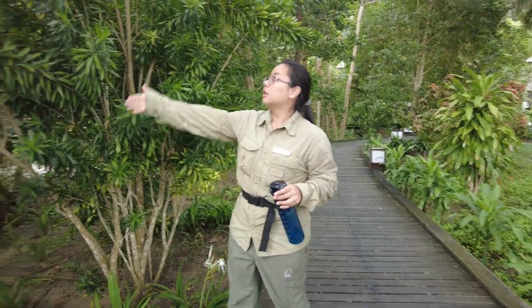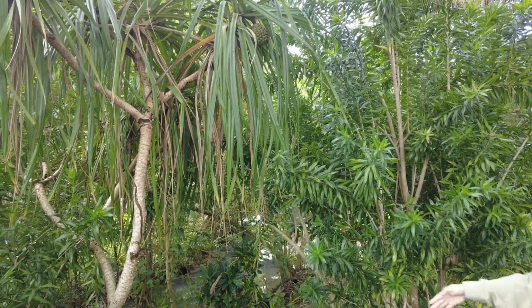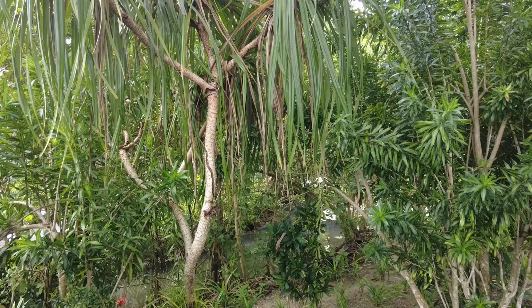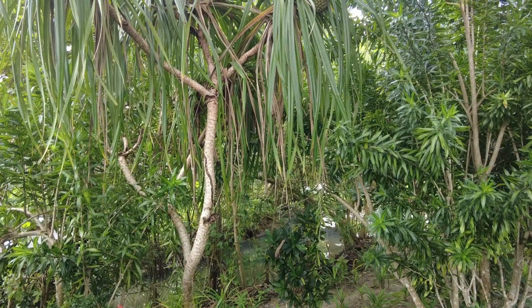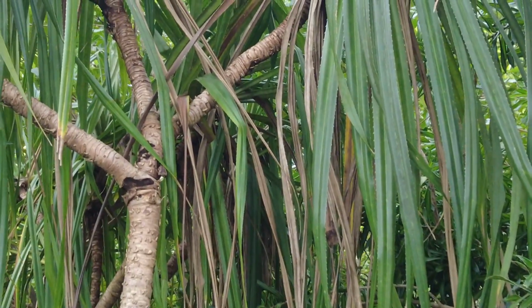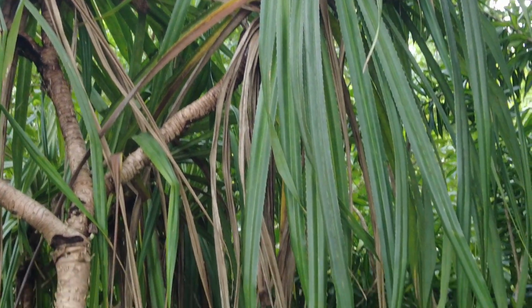The coastal tree in here, which is this one, the one that has a fruit right over here, this is called the screw pine. So why is it called a screw pine? It's because they grow like a screw, and the pine is because the shape of the fruit almost looks like a pineapple.